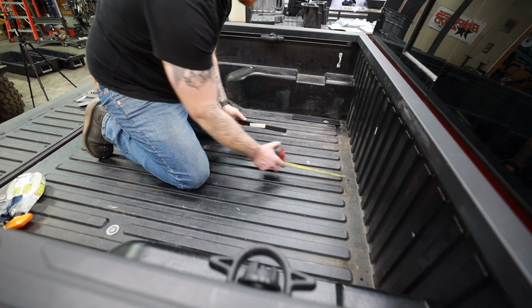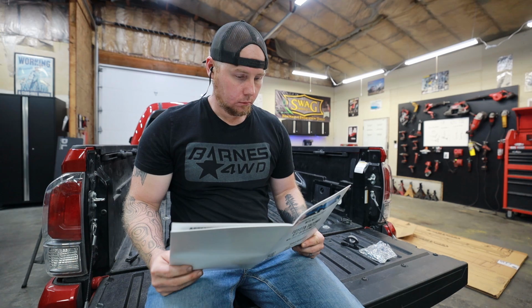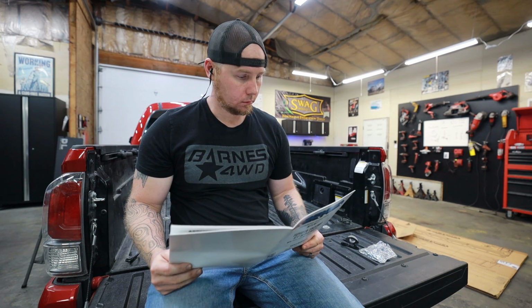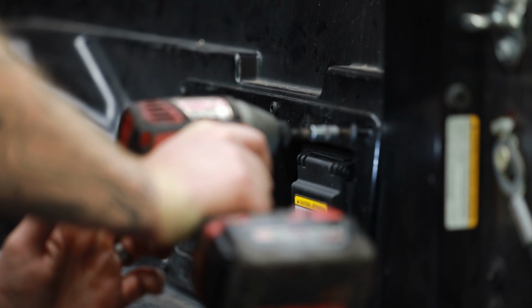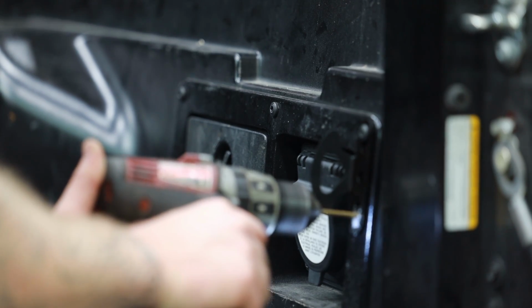After installing a few shims that I think are probably just there to keep this from wobbling as you're going down the road, it's time to move on to these things they call tailgate brackets. These tailgate brackets are going to be an anchoring point for the deck system itself to keep it in place as you're going down the road.